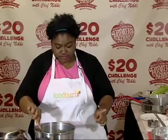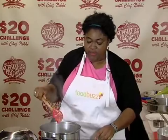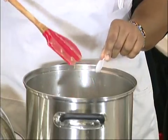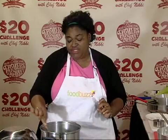So how do you know that gumbo is ready? Well, the first indication is when you're stirring it, it's going to coat the back of your spoon, and you'll be able to put your finger down it, and it'll make a line. That's something called nappe, and that's how you know it's done.